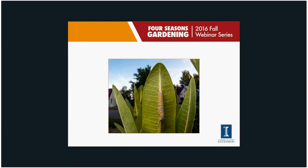pollen and make seeds. And we know that now is a good time to collect milkweed seeds. You can break open those pods, put that floss and seed in a little cup with a quarter, and it'll knock all that floss off. And then you go ahead and you plant those seeds now because they actually need to be vernalized by the cool weather.